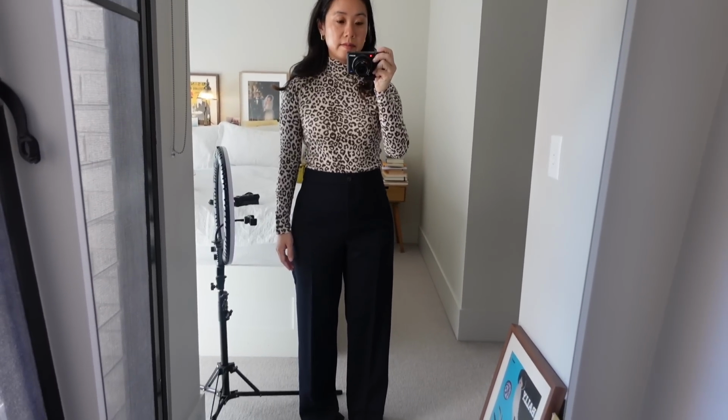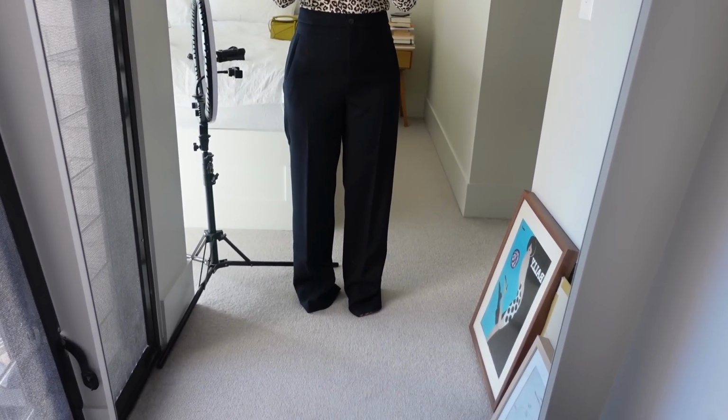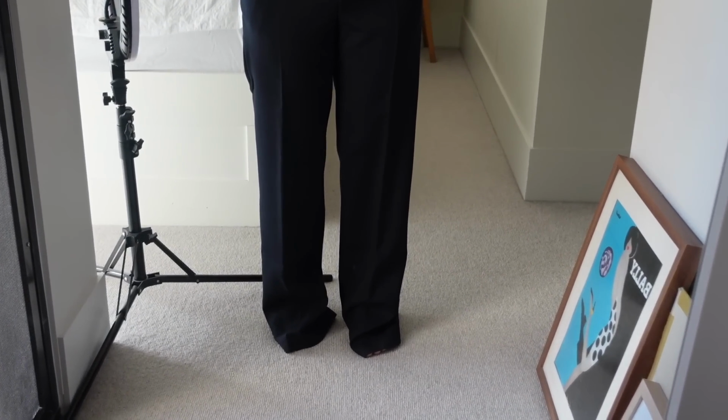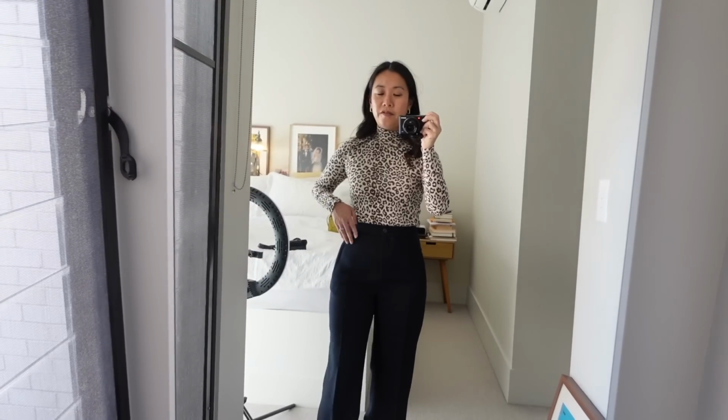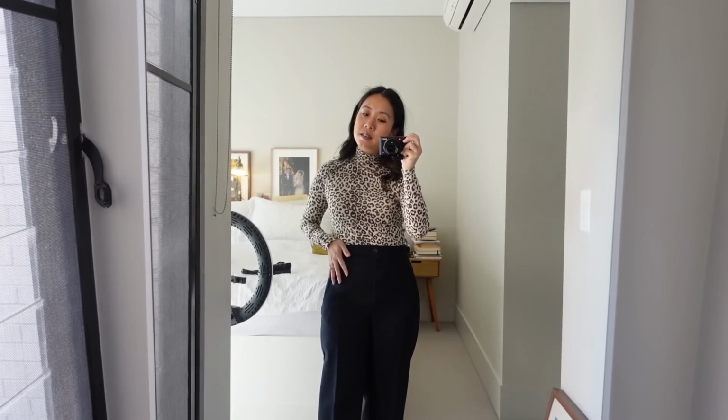No doubt if I do like them, I would have to take them to the tailor to have them hemmed so that they fit me perfectly. But let's give them a crack and see how we go. And here we have the pants, and obviously they are a little bit too long for my petite frame. And when I say a little bit too long, I mean heaps long. The fit of these I am not sold on.